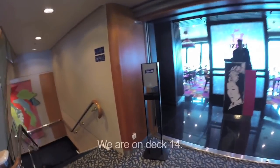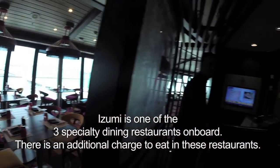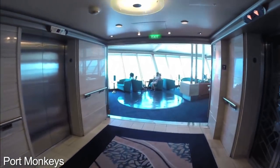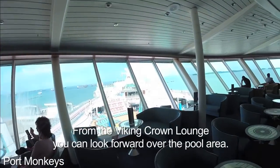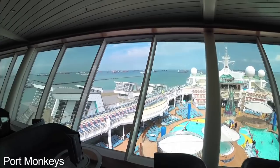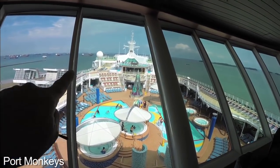This is Suzu, bless you, the Japanese restaurant. Hi. Looks like that. A la carte, extra charge. Anyway, another one of those. So this is the Viking Crown Lounge. And the windows are kind of fogged up. We can sit down here. See that? So this is probably the happening place. Let's sit. And it overlooks the pools here. Remember, there's another pool on the other side of that area. That's the front of the ship.